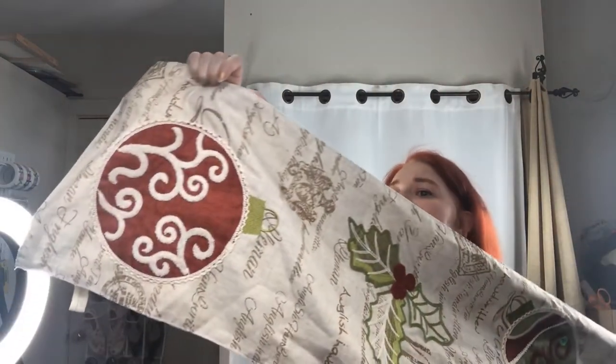I don't know what this is. I don't know if this is worth anything. I think it's a table runner. I really loved it though. It's Christmas. Hello. Christmas in May. I was trying to pick up some stuff for eBay that's not closed, but this is Bella Lux. So I don't know if that's a good brand or not.